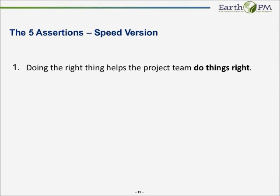So I'm going to start with our assertions, and we based the book on these 5 assertions, and I'll just give you the speed version of those. The first assertion says that doing the right thing helps the project team do things right. And when we think about the right thing, we think about sustainability and how to further that with our projects. And when you think about sustainability, you don't just think about the environment, but think about the triple bottom line, and that is people, planet, and profits. So the triple bottom line is all in that sustainability realm.